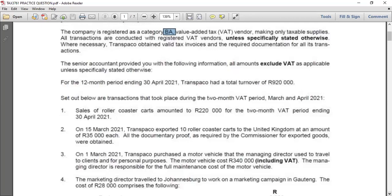Right, for the 12-month period ending 30 April 2021, Transpaco had a total turnover of 920,000. Set out below are transactions that took place during the two-month VAT period, March and April. Yeah, so this one is a Category B. So to clarify, please, this is a Category B vendor, where they said B or A here.